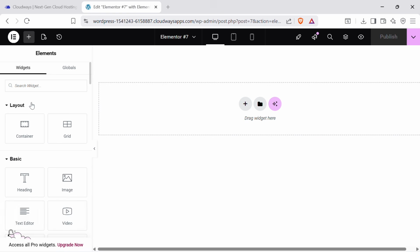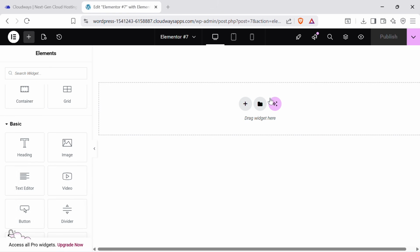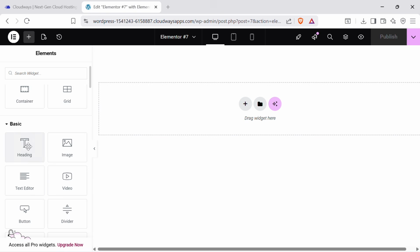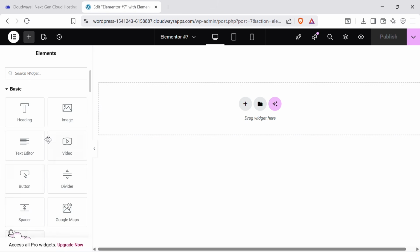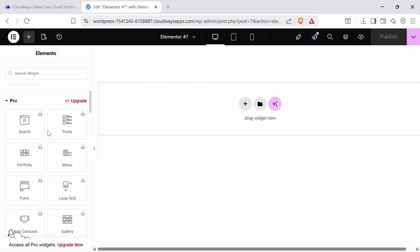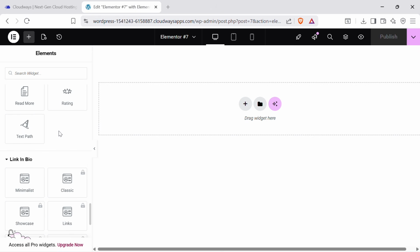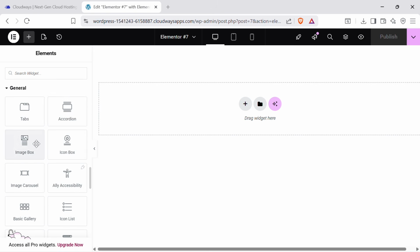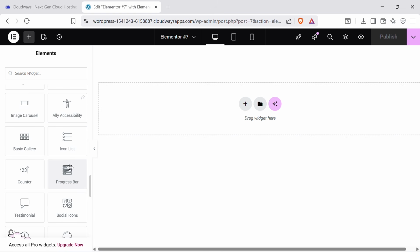On the left-hand side here, we've got our different things that we can pull and put in here. So we've got our basic things like a container, a grid, and then we've got headings, images, videos, dividers. They're our main ones there. You'll notice that the rest of the things that they show here, as far as I can see, most of them are part of the Pro, but then they've got a few general ones here, like an accordion, image box. So we still can do a lot with the free, and I'm going to show you how you can do everything with the free.